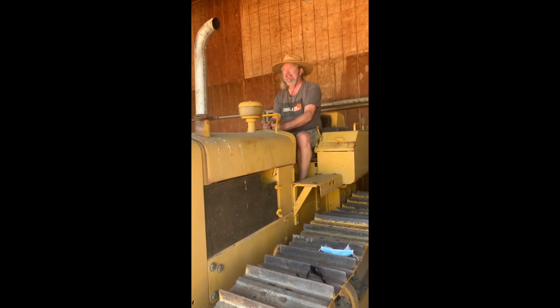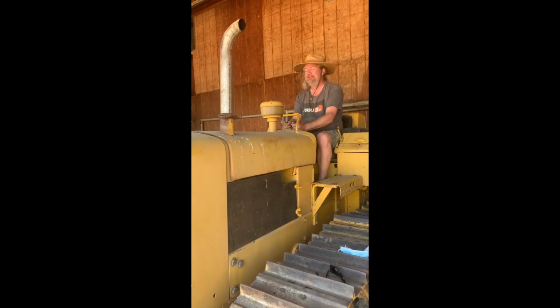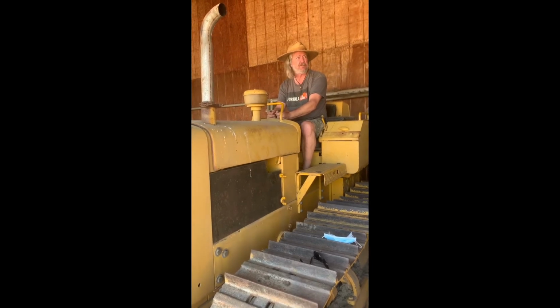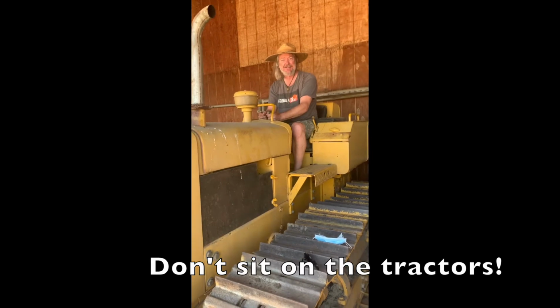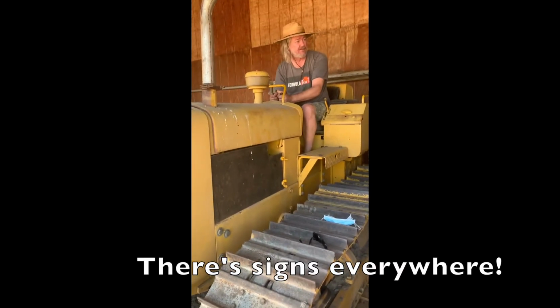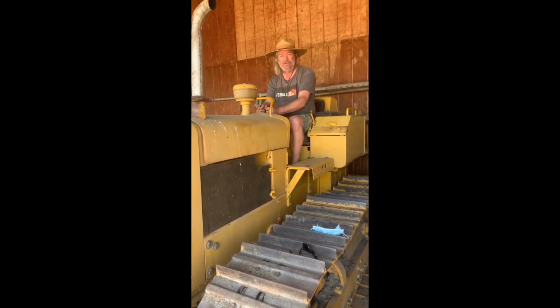So we're here in Vista at the Steam and Engine Museum, and we're going to go on a little adventure. There's supposed to be a festival here, but it's next weekend. So we're here all by ourselves to play on these fabulous tractors and machines and to learn all about some early mechanical history. Let's go.